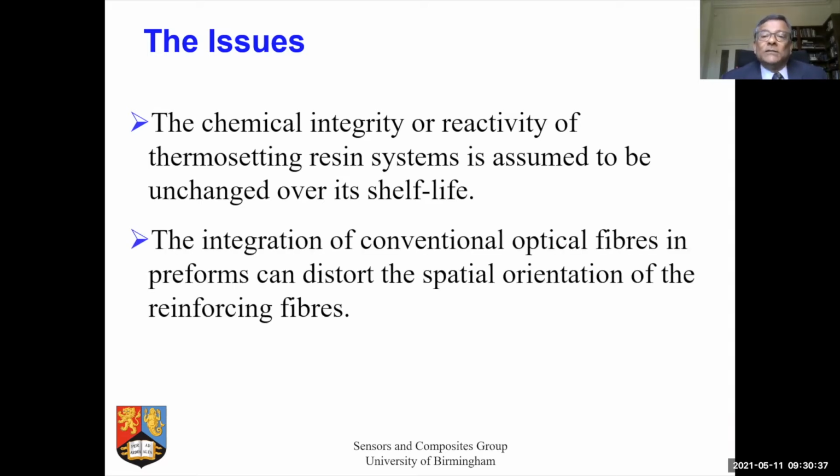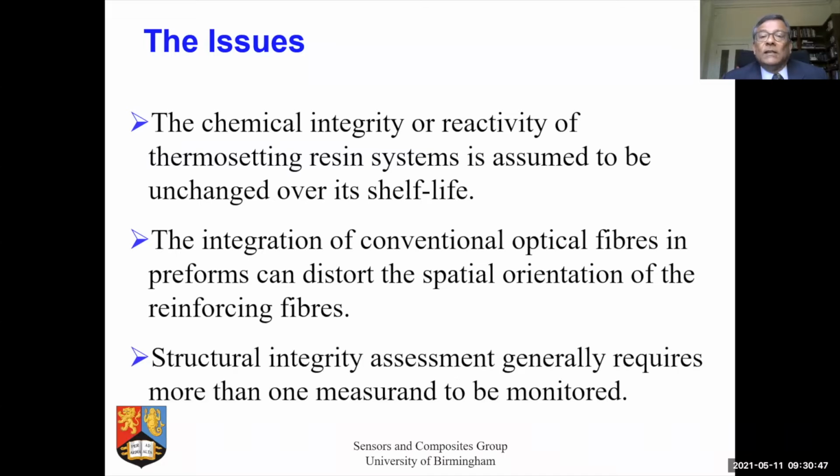Secondly, the integration of optical fibers into fiber-reinforced composite preforms can cause a distortion to the reinforcing fibers, and this can be detrimental in some applications. And thirdly, when it comes to structural integrity monitoring or assessment of engineering materials and structures, the hypothesis is that you really do need access to more than one measurand to have a comprehensive assessment of the structure of that material, be it chemical properties, mechanical properties, thermal properties, optical properties, etc. So these are the three key things that I will talk about.